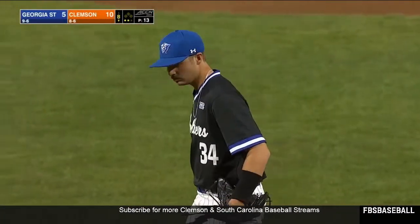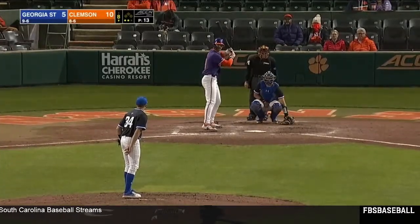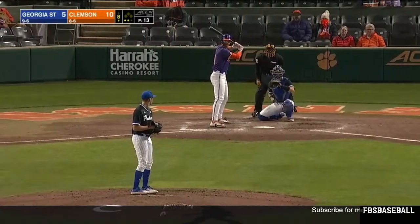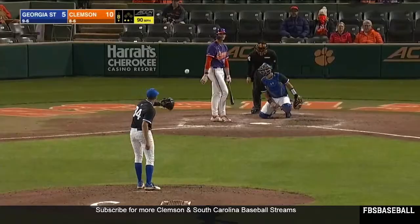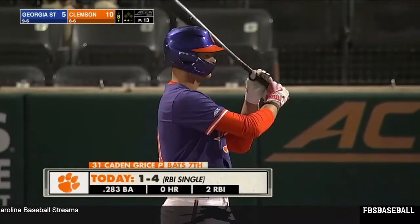You love what you get out of Bertram at second. And then Engel behind the plate. So you're pretty well set around the infield and behind the plate. Gerald, the freshman behind the plate, has been very solid as well. Very adequate. Keaton Grice, an RBI in this game, his second on the season.